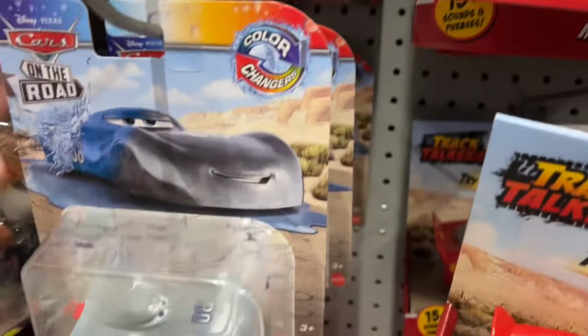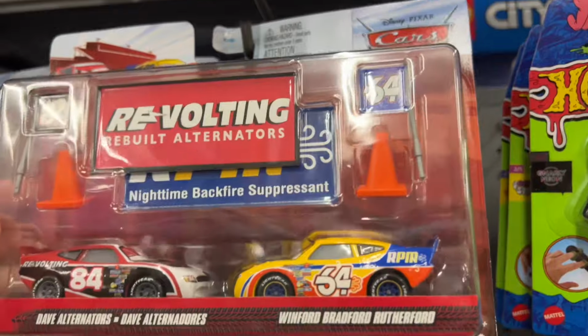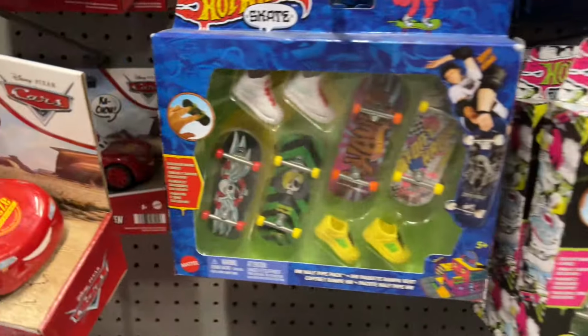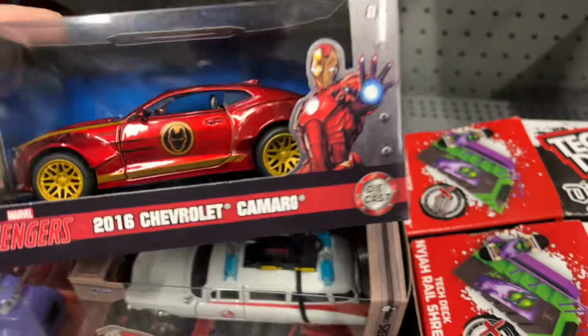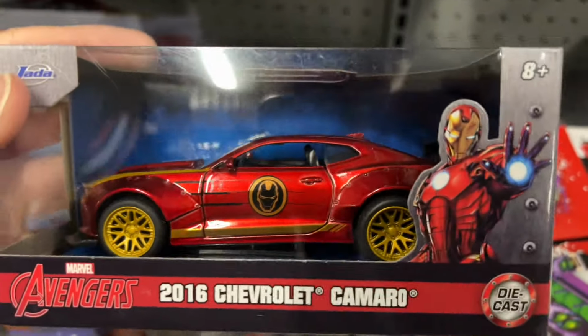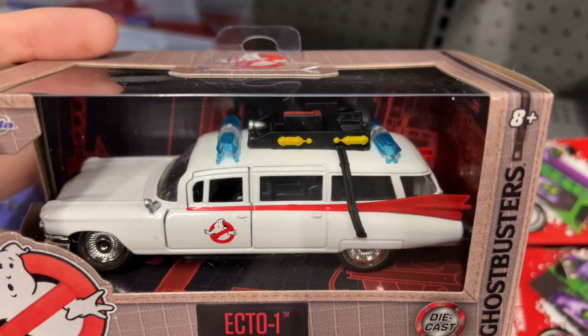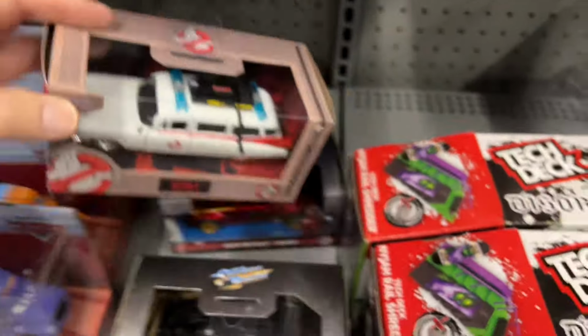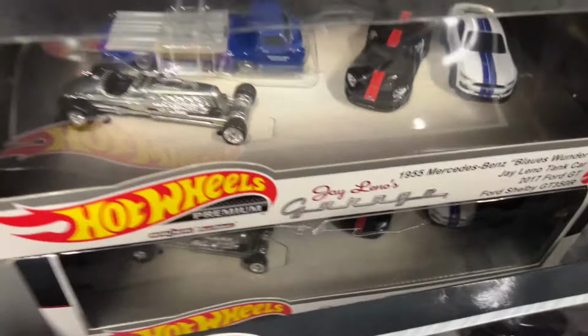All the new ones went. That's the only one left. And we've seen all of these before. Hot Wheels Skate. Oh, what do we have here? Avengers 2016 Camaro. Ooh, here's Ghostbusters, the Ecto-1. Smokey and the Bandit, Firebird. And Hot Wheels, Jay Leno's Garage.